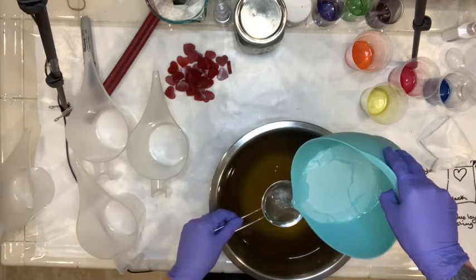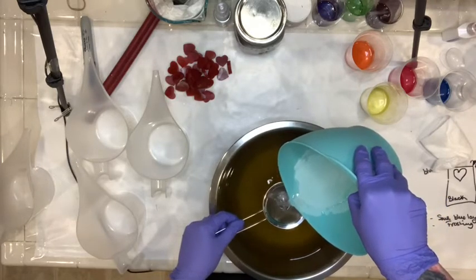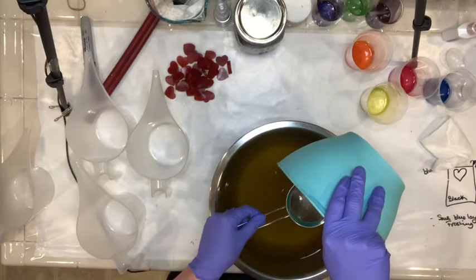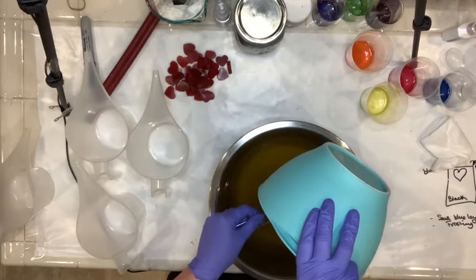This soap is called Tortured Love, and you'll see why. This is an activated charcoal soap, and it's going to have piping that looks like flames with a heart embedded in the black part of the soap. It's fragranced with pomegranate mango. It is just scrumptious. You'll love it.